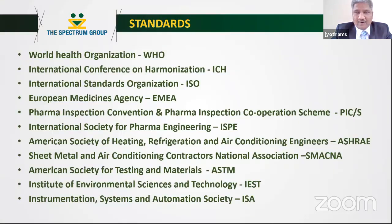So which standards do we follow? We follow the World Health Organization (WHO), International Conference on Harmonisation, that is ICH, International Organization for Standardization (ISO), European Medicines Agency (EMA), Pharmaceutical Inspection Convention and Pharmaceutical Inspection Co-operation Scheme (PIC/S), International Society for Pharmaceutical Engineering, that is ISPE, American Society of Heating, Refrigerating and Air-Conditioning Engineers, that is ASHRAE, Sheet Metal and Air Conditioning Contractors' National Association, that is SMACNA, American Society for Testing and Materials, that is ASTM, Institute of Environmental Sciences and Technology, that is IEST. This we use for the filters. Instrumentation, Systems and Automation Society, ISA.